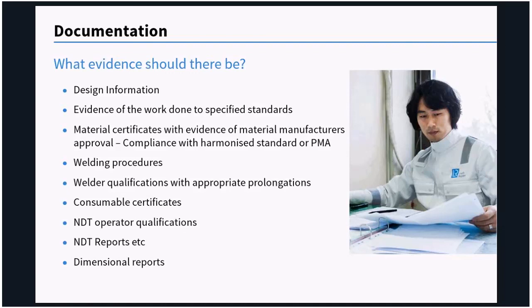Obviously, welding procedures must be there and must be appropriate. They must cover the thicknesses and diameters, material types, and other essential variables to ensure that they are suitable. And same for the welder qualifications. Consumable certificates, they're generally an EN 10204 2.2 certificate, but it can be better than that. But there's not a requirement for anything higher than a 2.2 certificate.